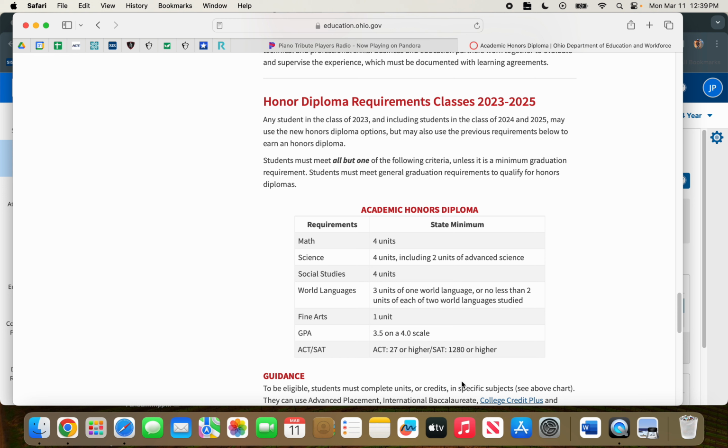So the students in the classes of 2024 and 2025 have the ability to earn an academic honors diploma two ways. They can either use the current criteria, which I'm going to explain in detail in a minute, or they can use the new criteria, which is really rolling out for the class of 2026, but it is available now, and Mrs. Corey is going to explain that in detail.